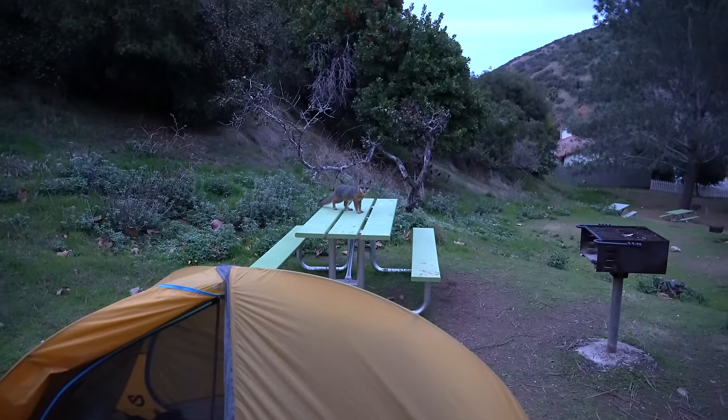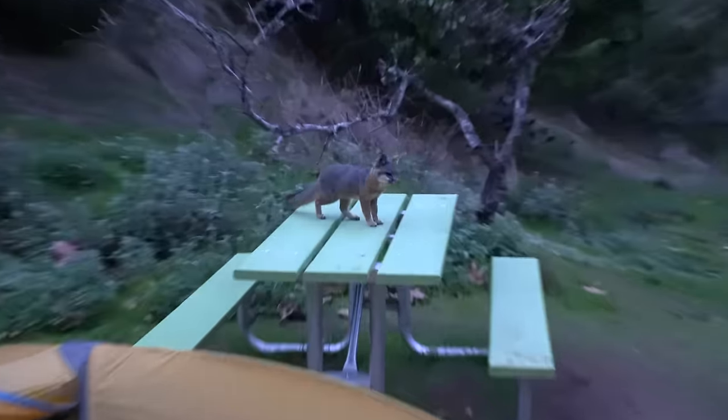Check it out, there's a fox in our camp. They warned us about foxes. This guy came and jumped right up on our picnic table. He's not shy at all.